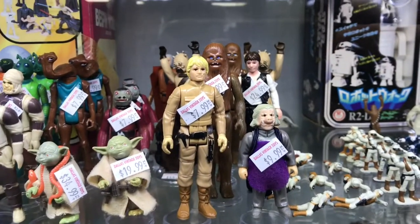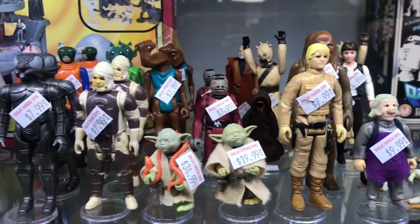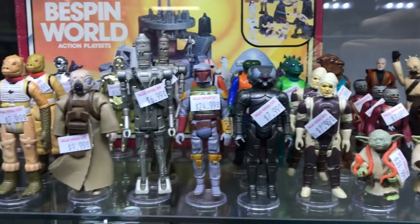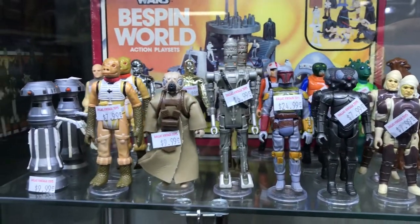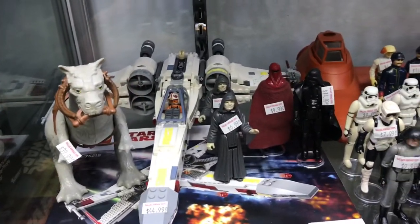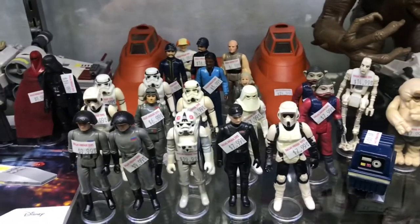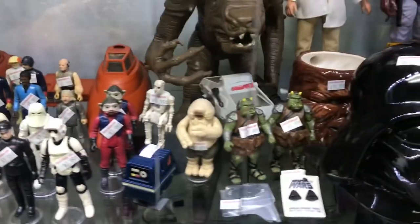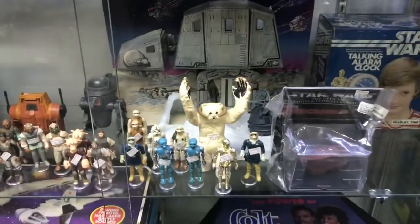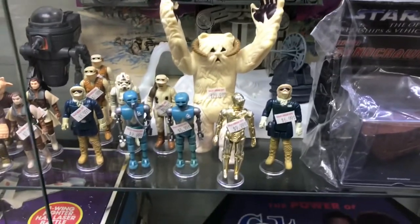All right, let's show off some of the vintage. I've been neglecting the vintage lately. I still have two or three more figures. General Lando, a Man-A-Man, and I started thinking about it the other day. I want to say like Poplo, the Ewok, but I have to do an inventory. I like that cardboard playset.